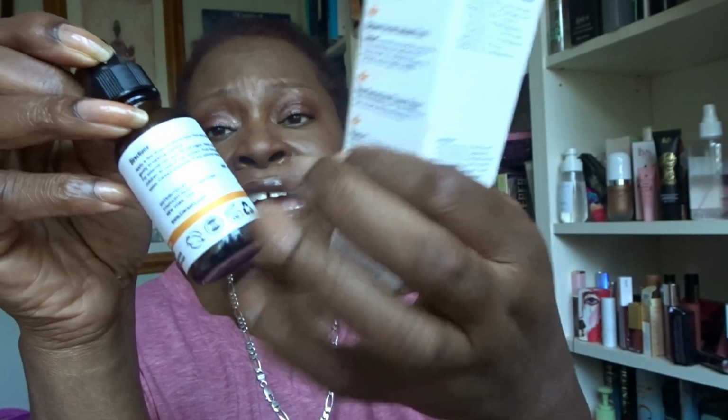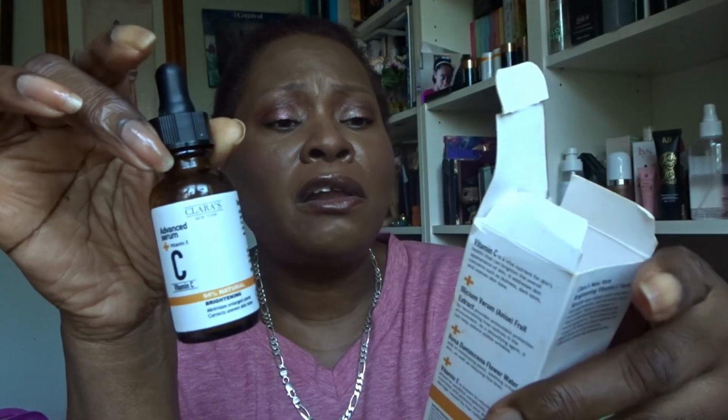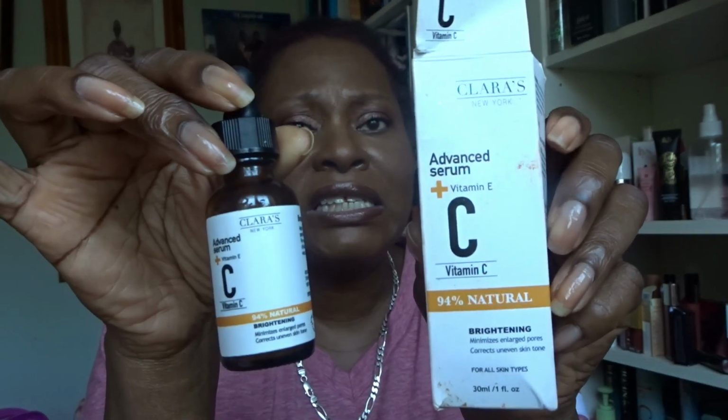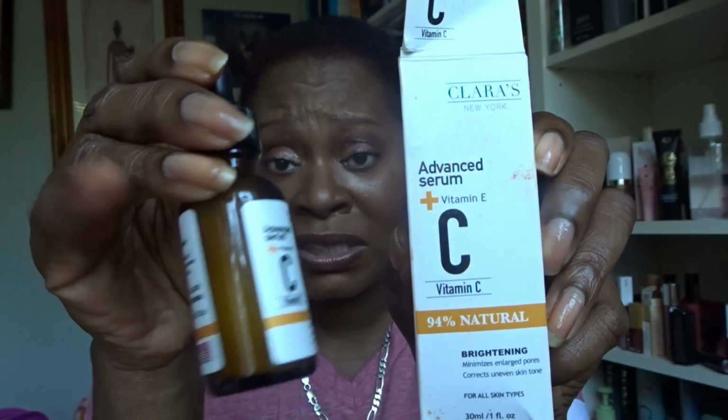Right, this is something I got again in one of my beauty boxes. It's a vitamin C serum from Clara's, Advanced Serum Vitamin E. I don't know if I got this in an Ipsy or an Allure beauty box. I don't want to say for definite, but I'm pretty certain I got it in one of the American beauty boxes because it's full size. I know I did use it for a while, but I think I didn't enjoy it. Did I finish this? Let's have a look. I might have finished this actually. I did. I finished it.